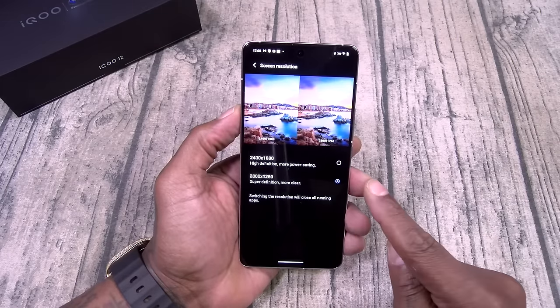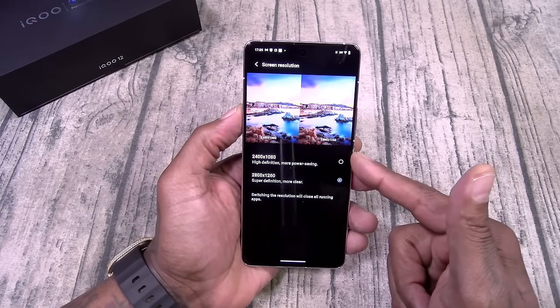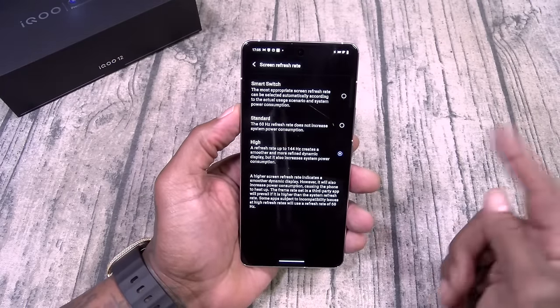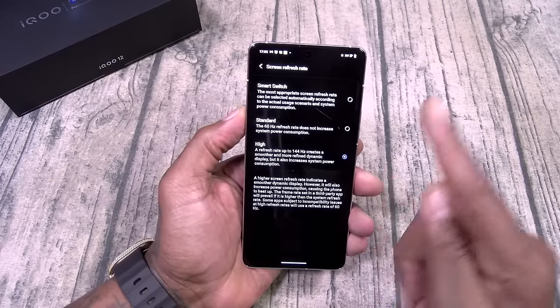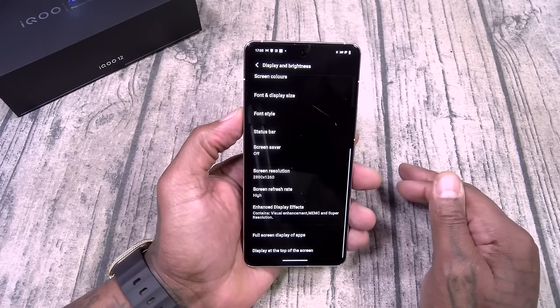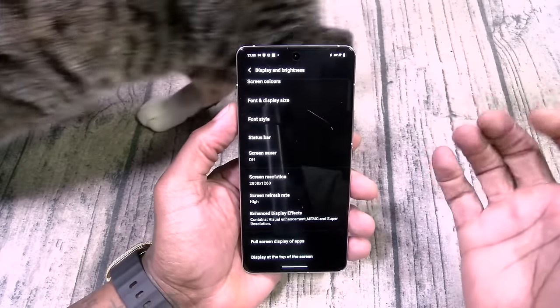Okay, resolution. Now you might as well leave it on max, 1260 by 2800. But you could drop it down to 1080 by 24 if you want to save some battery. Screen refresh rate, 144. You can also put it on smart switch, and it'll drop anywhere between 1 hertz minimum and 144Hz maximum.